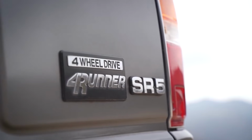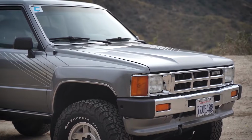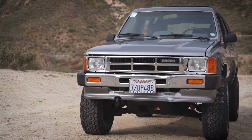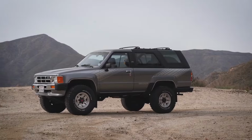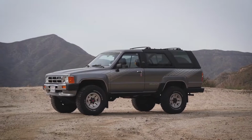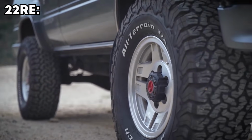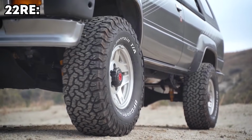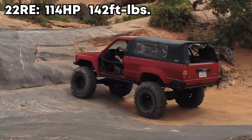Now we go on to 1985. If you want the rarest version of the 4Runner and probably the best for off-roading, this is the year to get. Not only because it's the first year of fuel injection, but because it also carried over that solid front axle from 1984. Because it became fuel injected, you got a little bit more horsepower too, and the horsepower got bumped up to 114 horsepower and 142 foot-pounds of torque.